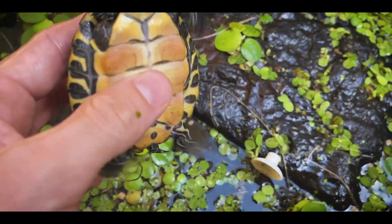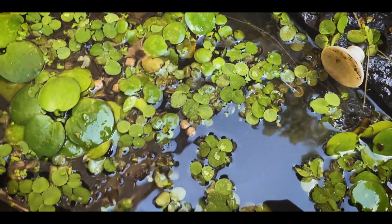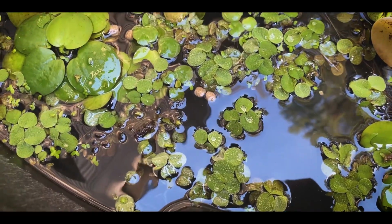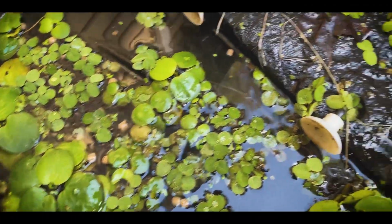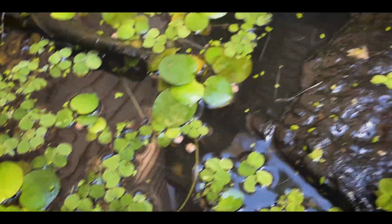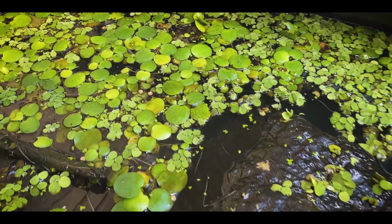These guys are really pretty. I like the orange bellies on them. And within about a week or so, most of these plants will be gone as well. So they eat the plants, they eat the pellets, they'll eat the algae. There's a map turtle there. They do pretty well on pretty much anything in this setup, and I'm pretty happy with that.